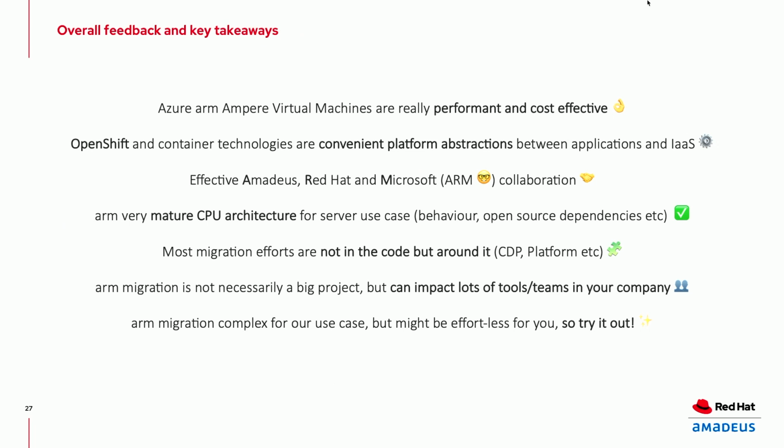So we discussed the three main steps: is this a good idea, how to industrialize, and can it work at scale? Now some feedback and key takeaways. Azure Ampere virtual machines are really performant and cost-effective from our benchmark, and they are really interesting to consider for running applications.